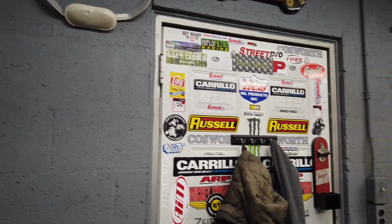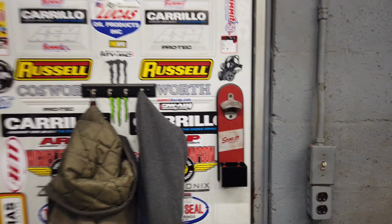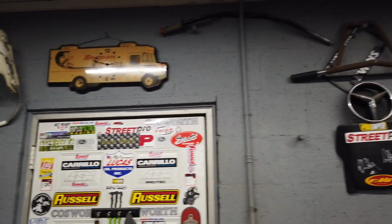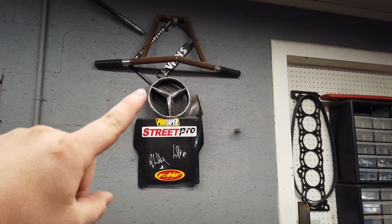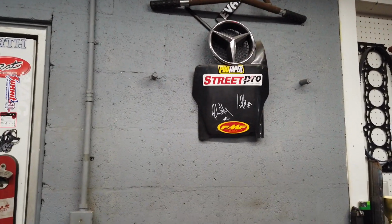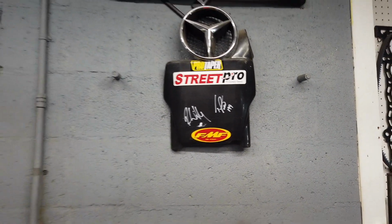Up here, just a sticker bomb door, of course. Snap-on bottle opener. My old back brace from when I messed up my back. Snap-on clock. Dirt bike handlebars from when I offed myself. Some weird bicycle handlebars that came on my little brother's bike that look like they're brazed together. Number plate for my old dirt bike, signed by Travis Pastrana from Nitro Circus. Pretty cool.